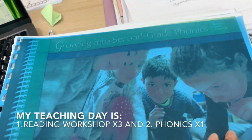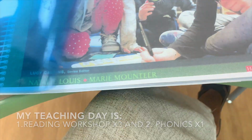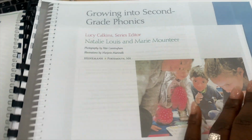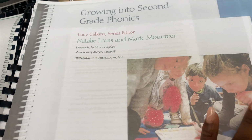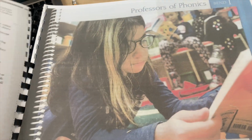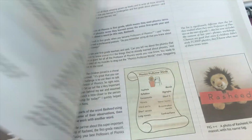So I'm gonna go over our phonics curriculum. Like I said, we use Common Core, and I don't want to teach something new in phonics this week because there's a lot of kids that are still absent and not in school because they traveled and haven't come back yet. So I'm just gonna do something that I can review of what we have already taught.